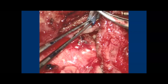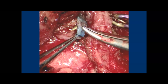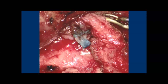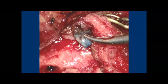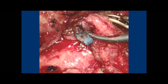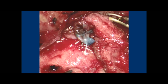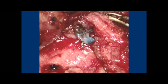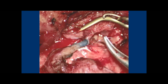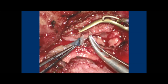Then, because the distal part is free, you can turn it over and make another heel-to-toe stitching. So we have already made the stitches at the 12 and the 6 o'clock, then the 3 o'clock.